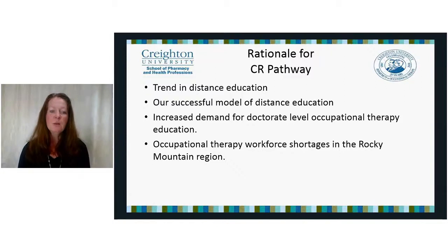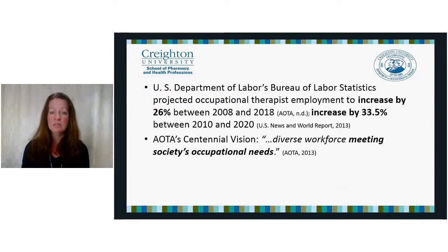We also know that there's an increased demand for doctorate level education, which is one of the reasons we started our GO pathway. And there is an occupational therapy workforce shortage in the mountain region. We also know that the demand for OTs is increasing and will continue to increase.